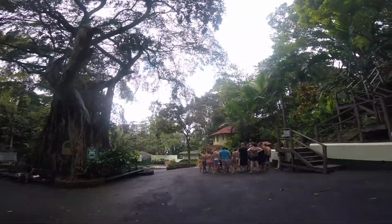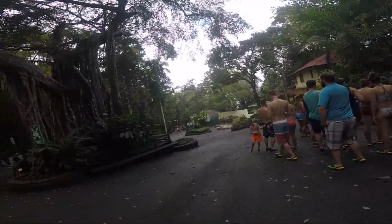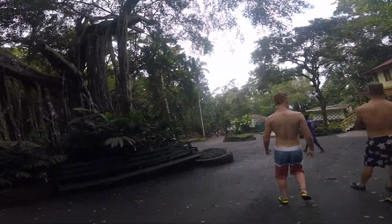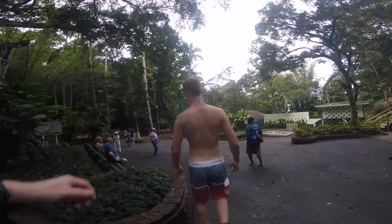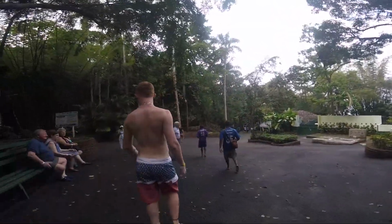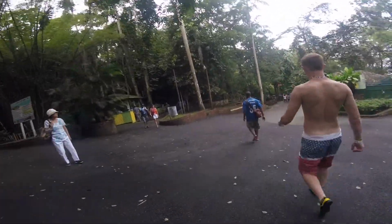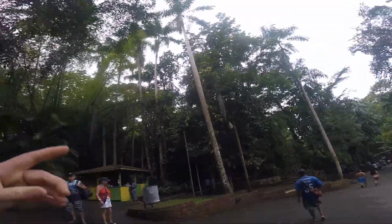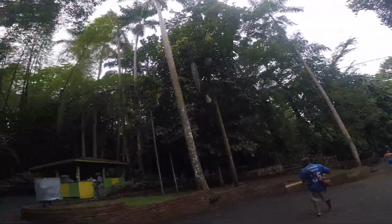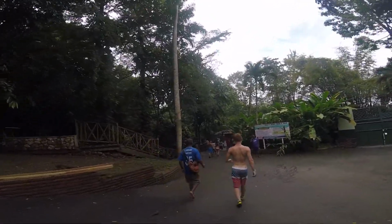There's a group with a guide. I'll just try and join in with them. I guess we climb all the way down and then come up to the top, and that's the end. I guess we'll find out. Wasn't quite sure how this is all gonna work.